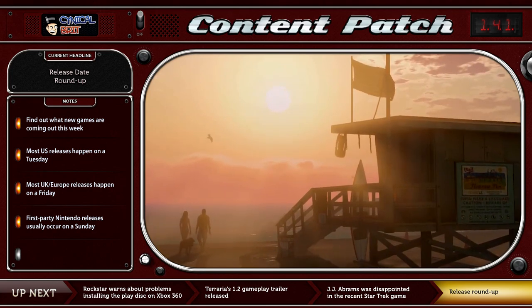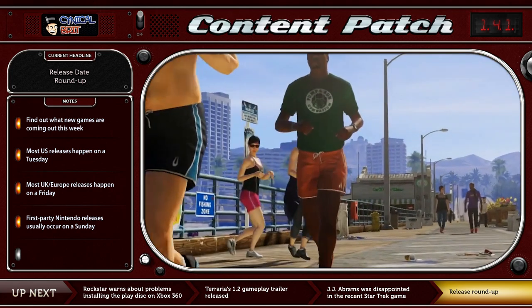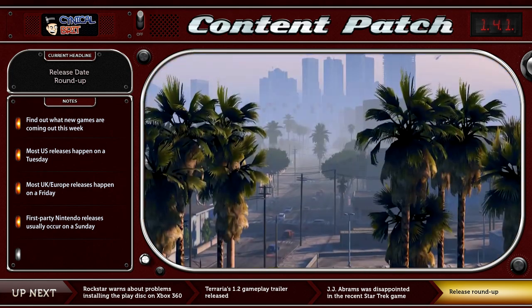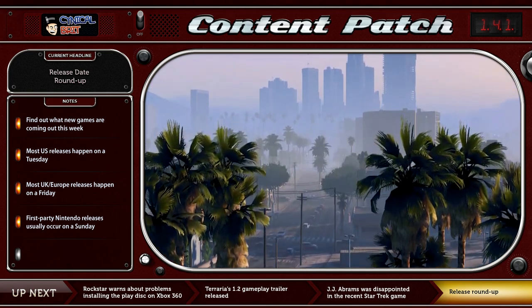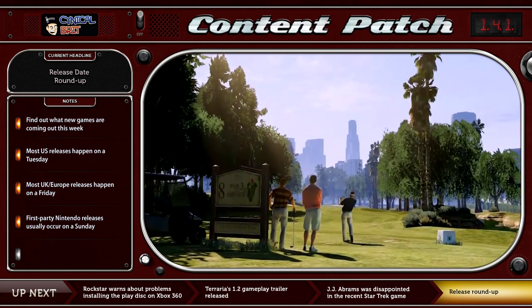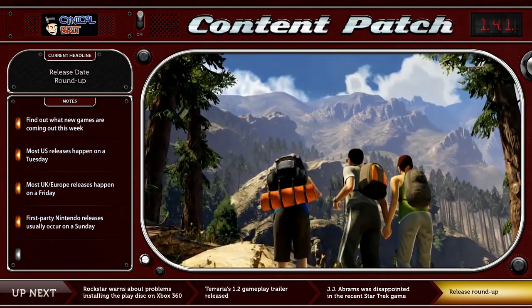And finally, let's have a look at the releases, shall we? Yeah, I think you can probably guess what the dominating release of this week is going to be. Not on PC, but on the consoles, it is, of course, GTA 5, which is coming to PlayStation 3 and 360 on September the 17th, so it is out today.